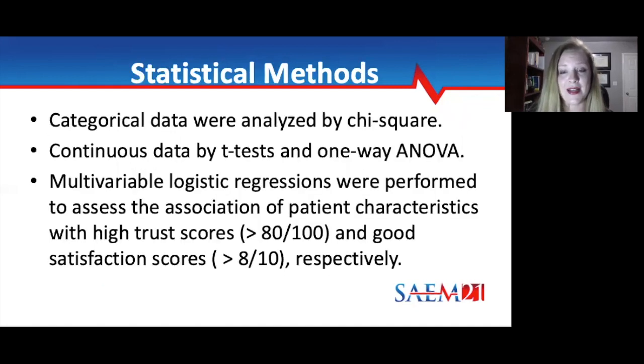Categorical data was analyzed by chi-square, continuous by t-tests and one-way ANOVA. Multivariable logistic regressions were performed to assess the association of patient characteristics with high trust scores and high satisfaction scores, respectively.